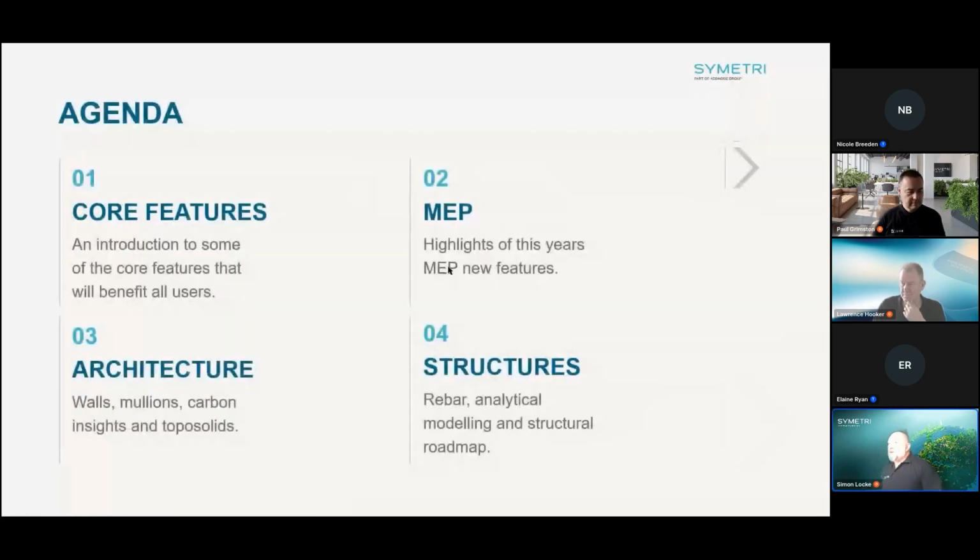In today's agenda, we're going to split it into four areas. We're going to look at the core features first, which are hopefully beneficial for every user of Revit. Then we're going to take a look at some of the MEP key features this year. Then we'll follow that up with architecture, and that'll be Paul leading that bit. Then we'll finish off with structures with Lawrence.